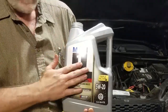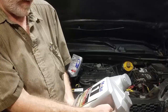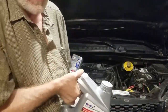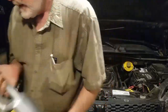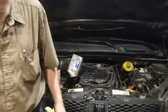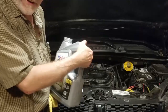So this stuff I found for a good deal. Walmart got it for about $30, $35, a 5-quart jug. That's a good low price, mostly on these if you're buying it by the 5-quart. And of course the shops get a heavier bulk discount when they get the big vats of it. But if you're doing it yourself, this is the easiest way to contain it, and you don't have to have a ton of it on hand just to get a cheap price.